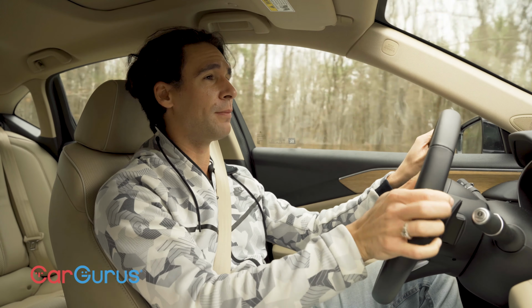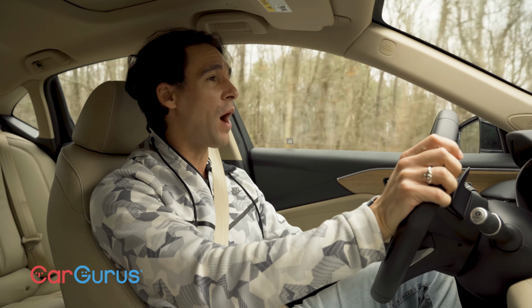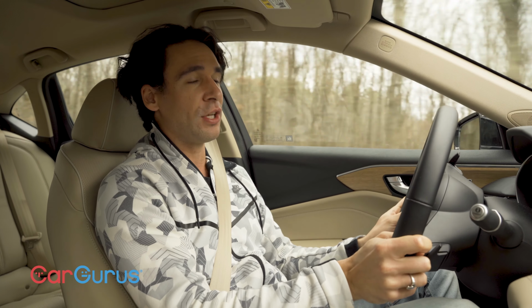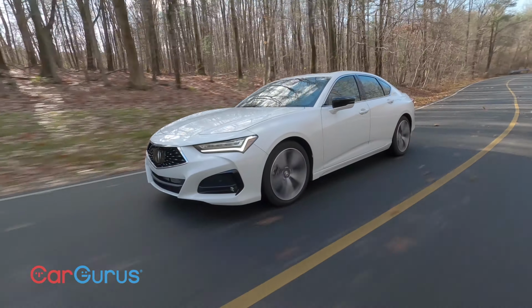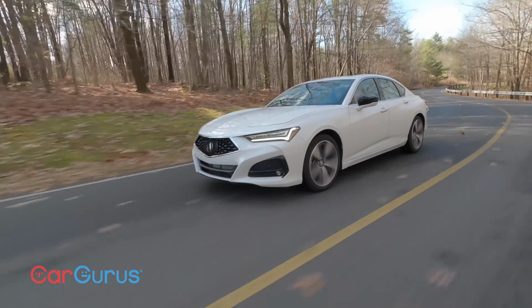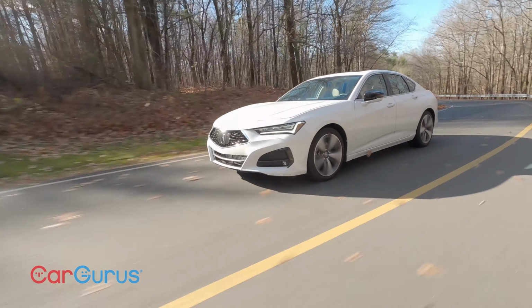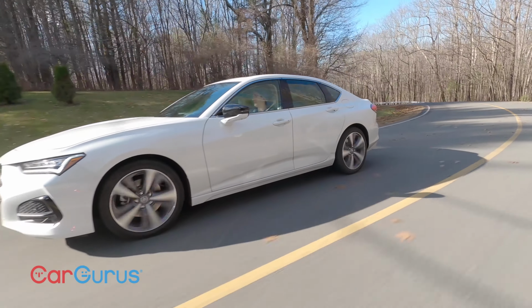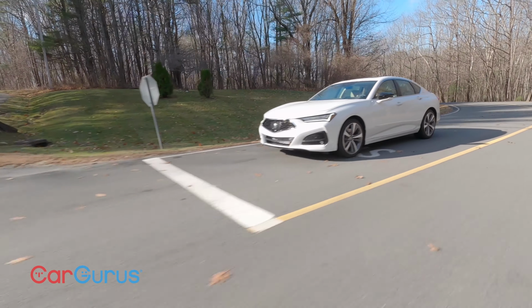I'm also happy with the brakes. They're electric by wire and they're derived specifically from the NSX supercar. And when you get on them, the pedal feel is really well modulated, firm, but also not too firm. When you come down to a stop, it feels really natural. Brake-by-wire systems did not always feel this good, so good job, Acura.